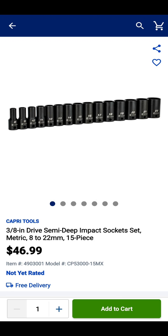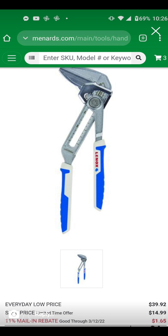This is the Capri Tools. Now, Capri is one of the tool truck things, like high-end stuff. CP, the Tool Addict, talks about Capri Tools all the time. 3/8 drive, 15-piece, $47. Over at Menards, you have this Lennox tongue and groove pliers. They're the flat teeth inside, down to $15.